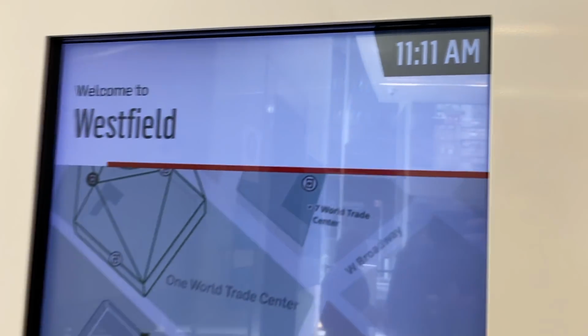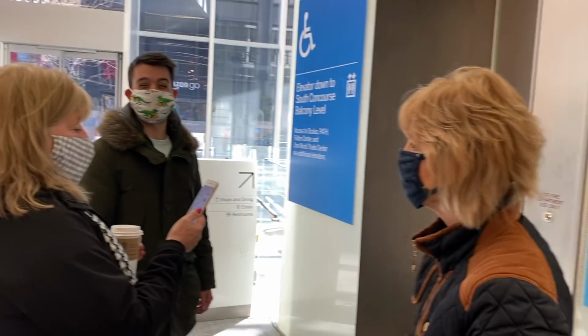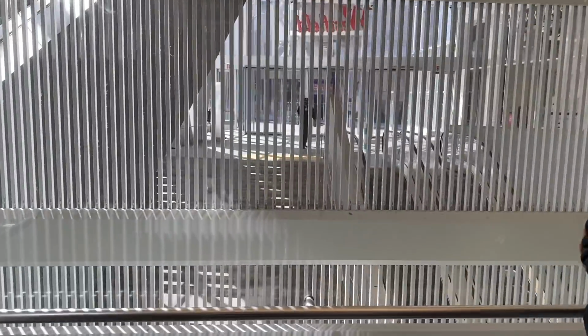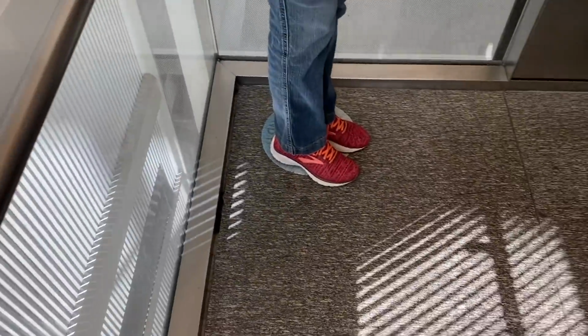They have a museum that you can go to. It was closed the day that we went, but we saw the memorial. And when we went, it was empty. There was like no one there. So it's definitely a safe time to go if you want to stay socially distanced.